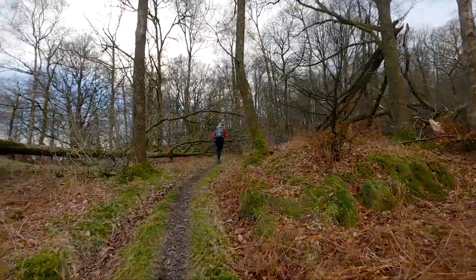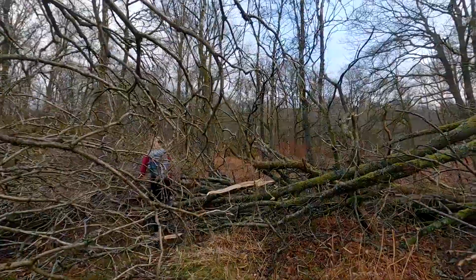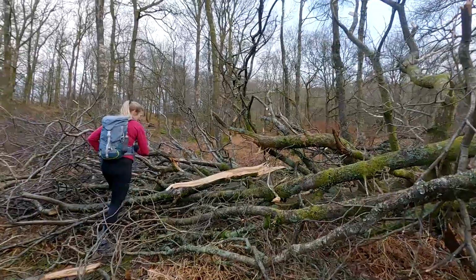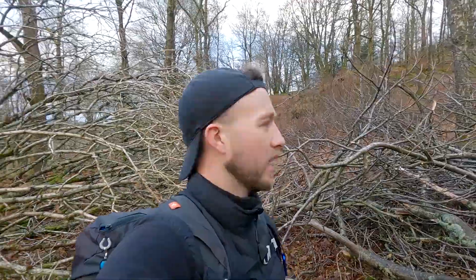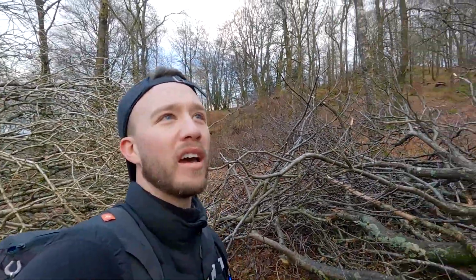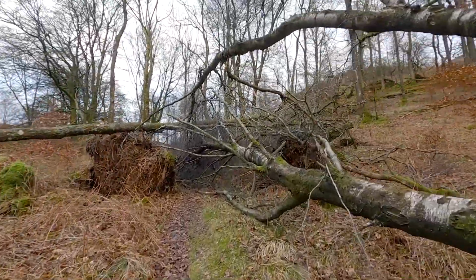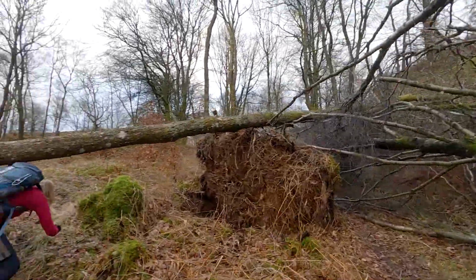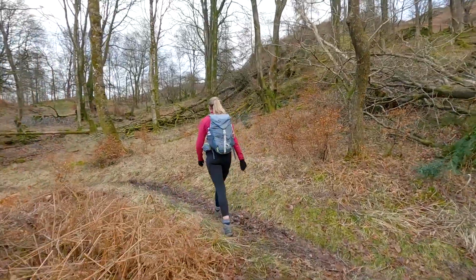The trees have fallen down everywhere. Our path is blocked with fallen trees. This has got to be the most eventful walk we've done. Have they actually blocked this for a reason? I don't know. Have they just fallen in this area? Yeah, they have. You can see it's come from that tree there, hasn't it? They all fell. This one's even worse. Absolutely covered the path, these trees. Probably like a sign to say don't go. I know, it's weird, isn't it?